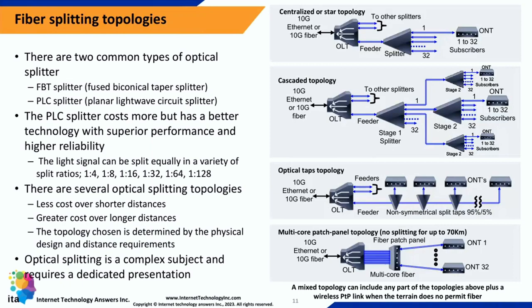We can cascade the splitting technology, as shown in the next diagram down. This obviously is going to reduce the maximum distance a lot more, but it facilitates the installation of cables in a city area. And so we can have a central office that has one feeder, goes to a stage 1 splitter, which may be in an area of a city. We then run fibers out to streets, and then at each street we put a stage 2 splitter, which has a drop cable to the home.